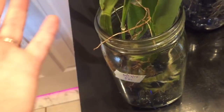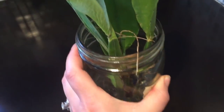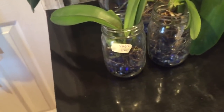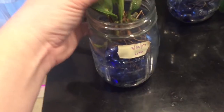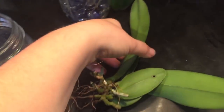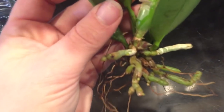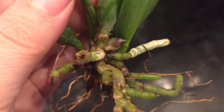So, again, don't be so quick to throw something out. Sometimes there is hope. Sometimes there's not, but sometimes there is. And not everybody has the patience to do this. Some people have like huge collections, 200 and something plants, and they just don't have the time for that. Okay. But if you do have the time for it, it does pay off. Another example, these I've had for 6 months and they were doing absolutely nothing. The roots were terrible. Now finally, 6 months later, new roots, and look, a new growth. 6 months.